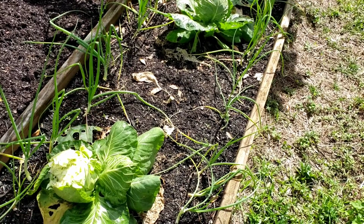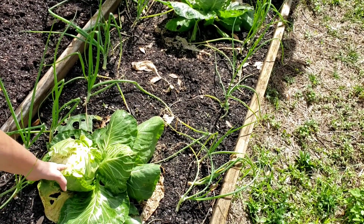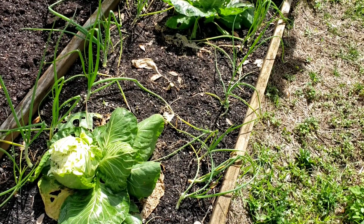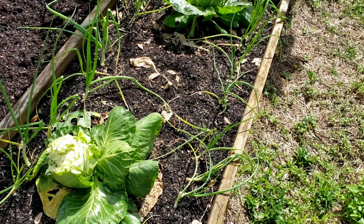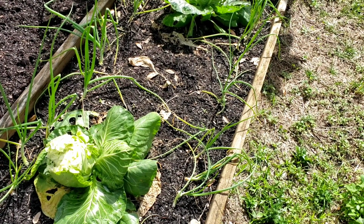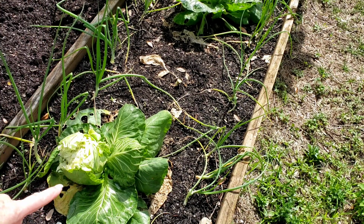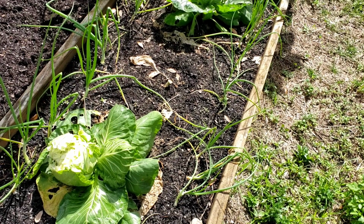This was not like this yesterday. This has split open. So this is going to be our dinner tonight. Stick till the end and I'll try to post what I'm going to make with it. But that is first on my list. I'm going to go ahead and harvest these. The outside leaves will definitely go to the chickens. I'm hoping I can save that for dinner.